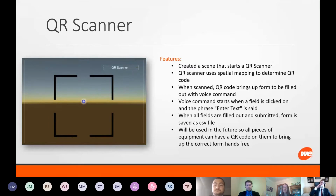Okay, so the next feature is actually the QR scanner. And with this, what you can do is from the main menu, you can actually go straight to the QR scanner, which has its own scene. And this will start the scripts.